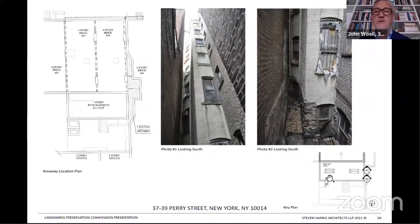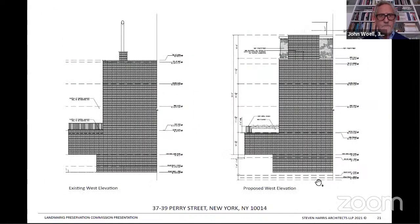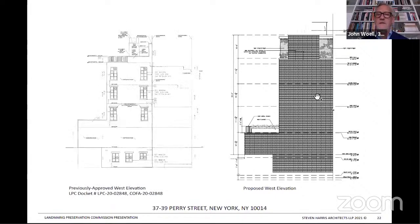The previous application, as approved, had lot line windows into this narrow light well with the adjacent building at 41. Our proposal is to forego that and just eliminate the use of those lot line windows. This gives you an image of what that space is like. Next. So existing and proposed, previously approved and proposed.